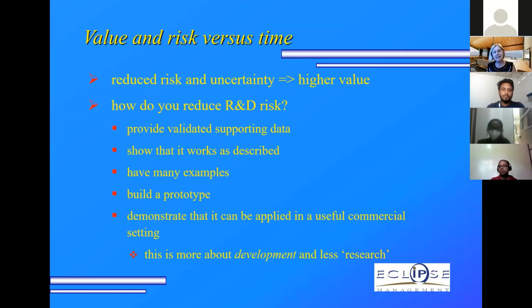In this kind of technology, it's easier to get that far. It's not so easy when you're doing drug development in a university. Harder to get that far. But for you, that's really good. So you need to demonstrate that it can be useful in a commercial setting, and yours both do that. And you see that more of that is around development. It's not just pure research, right? Building a prototype is building a prototype. It's no longer so much about research in a lab. It's more about development, more about application. And that's what commercially oriented research is more focused on. Okay, and that reduces risk.